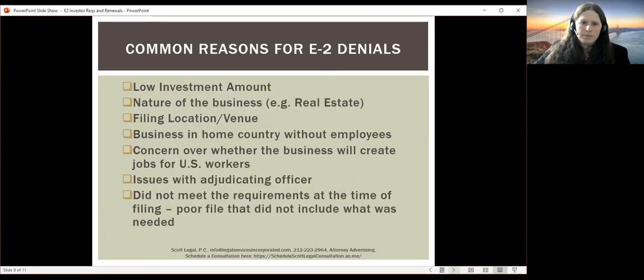All right. So talking about common reasons for E-2 denials, one is low investment amount. As we just said, some investments are just going to be too low. Another is the nature of the business. There are just some businesses that are riskier than others. For example, if you're doing a consulting business and you have no proof of contracts, that can sometimes be a red flag. Also, officers sometimes are concerned that a consultant might just operate as a solo consultant, and they really want you to hire employees.